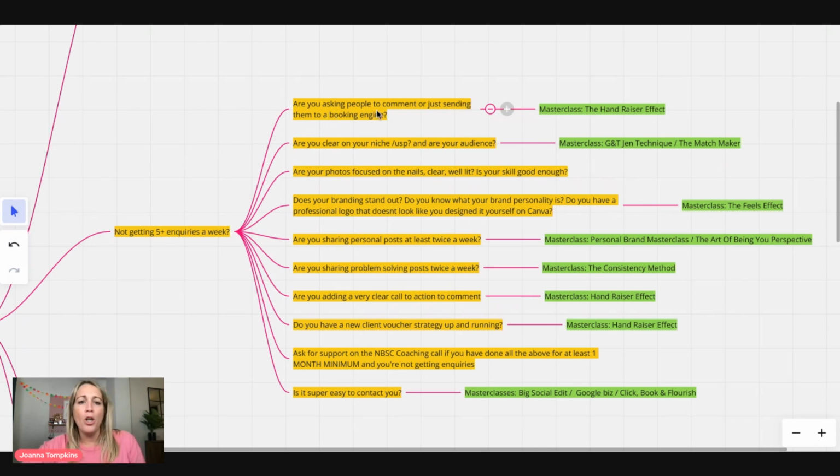First off, are you asking people to comment or just sending them to a booking engine? If you're just sending them to a booking engine and your booking engine is not converting them, or your website currently is not converting them, then you need to step back and actually start getting those inquiries. So stop telling people to just book on your website and start getting the inquiries yourself. If you're in the MBSC, you want to watch the Hand Raiser Effect Masterclass to help you with this one.